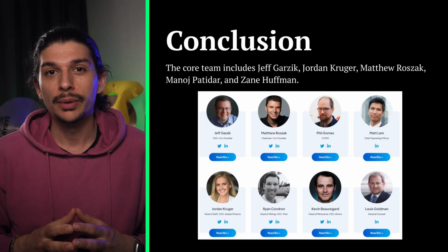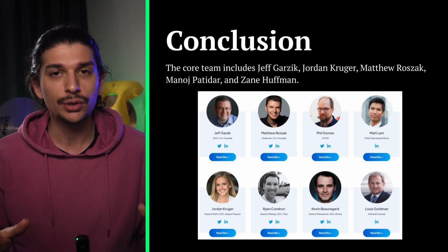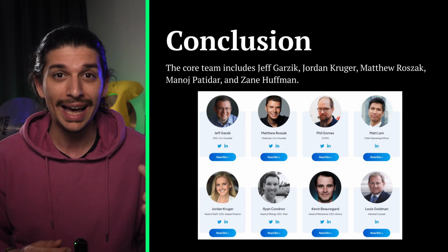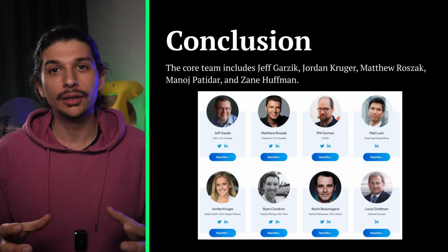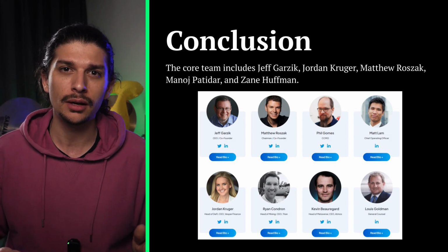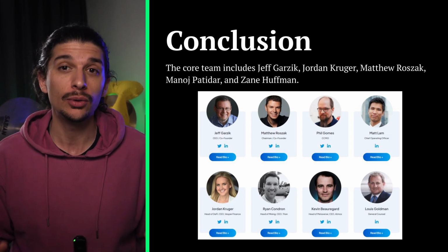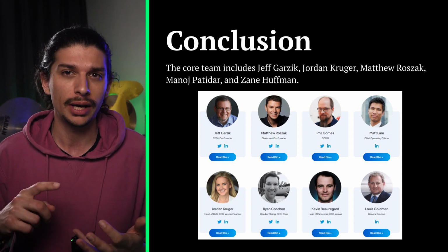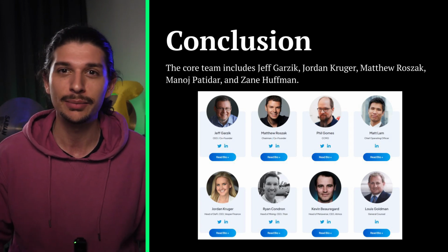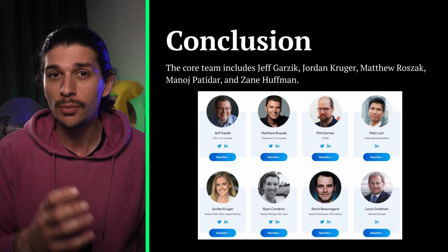Now, before we wrap up, let's quickly acknowledge the team behind Metronome Synth, because these veteran developers have contributed to major DeFi projects like Spacechain, Block, and Vespify. The core team includes Jeff Garzik, Jordan Kruger, Matthew Rozak, Manoj Patidar, and Zane Huffman. Metronome Synth smart contracts have been fully audited by reputable firms Halborn and QuantStamp. By providing zero slippage between synths and seamless integration with Vespa Finance, Metronome is attempting to make DeFi more accessible and user-friendly.